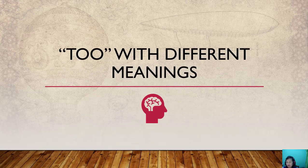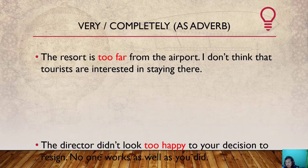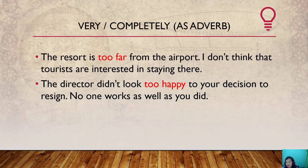First, we will talk about "too" with different meanings. There are some meanings for the word "too". The first is as an adverb. The resort is too far from the airport. I don't think that tourists are interested in staying there. Too far. The distance between the resort and the airport is far away. So, too far.